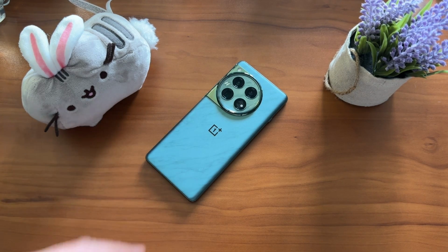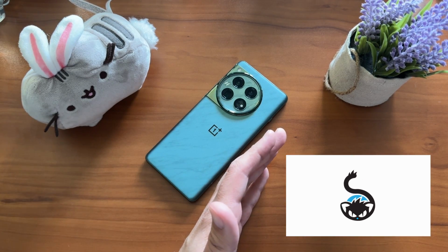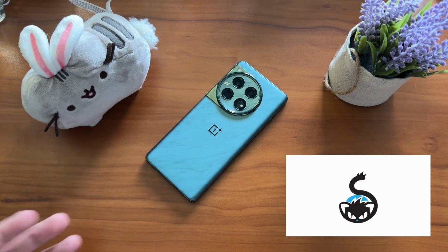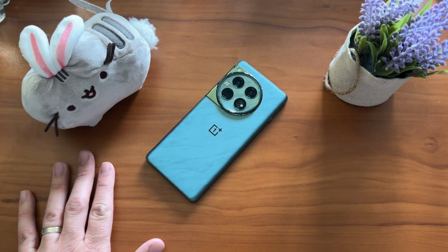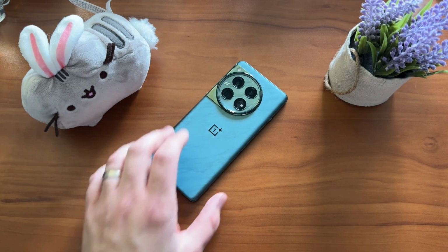They put out an update. It resolved some animation issues. It also made the fingerprint sensor a little bit snappier. It did some things with the camera that I think helped it a little bit that are kind of minor details, but I do think it made it a little bit better and kind of more on par with the other flagship devices. So overall, after that first update, I'm really pleased with my OnePlus 12.